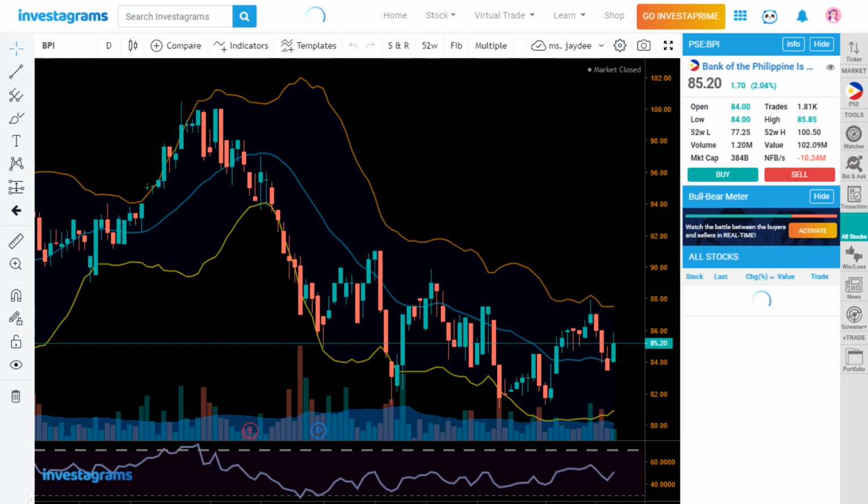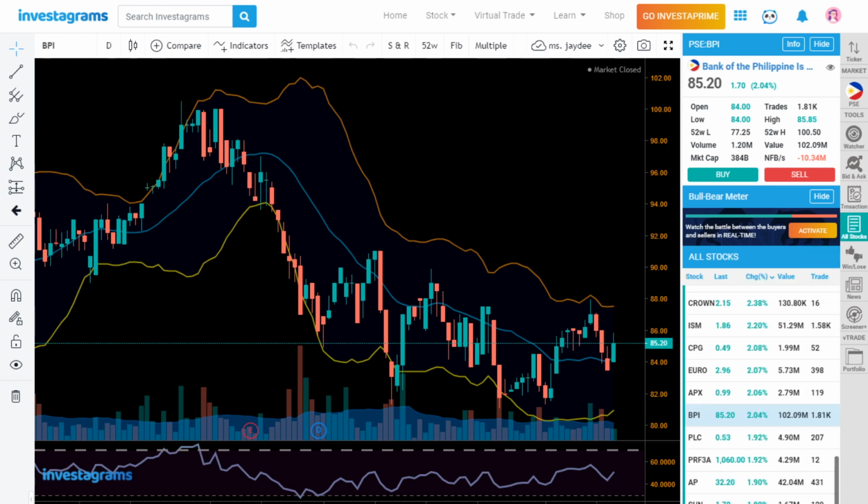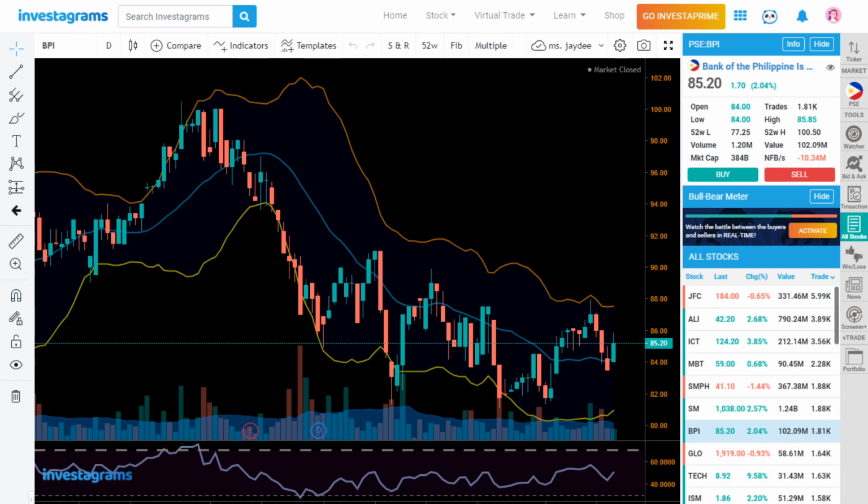Okay, let's take a look at all the stocks. And while we wait for everyone else, let's jump right ahead and check out the stocks with the highest trades and work our way downwards here. So just in case you have a request, feel free to drop a comment and tell me which stock you'd like me to review.